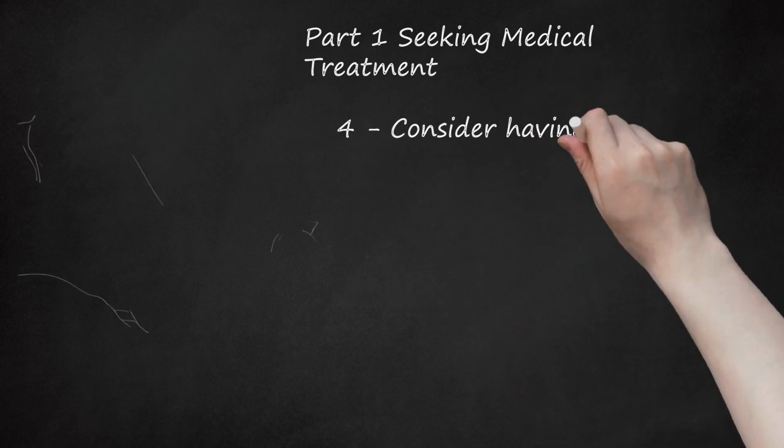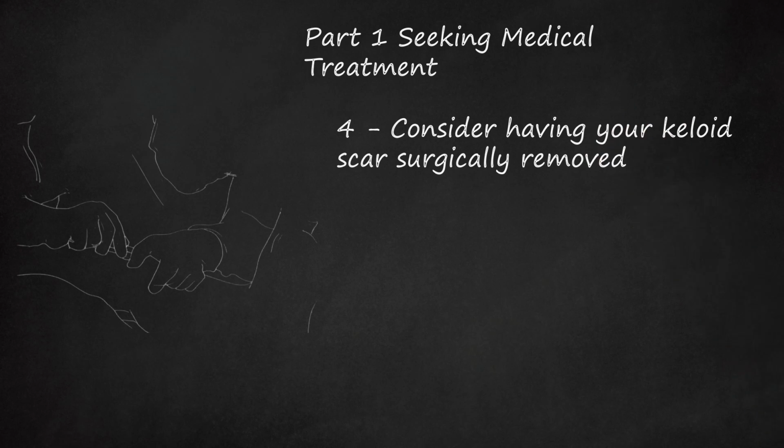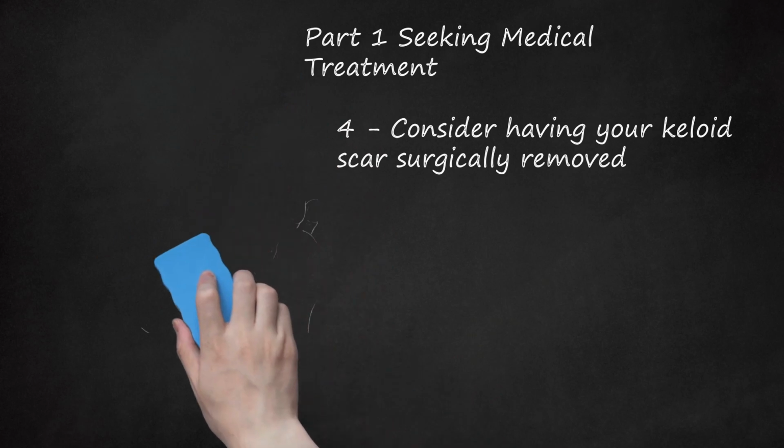4. Consider having your keloid scar surgically removed. Doctors are reluctant to remove keloids surgically because there is a high chance of additional scar tissue forming at the site. However, in some cases it may be helpful or necessary. If you have a keloid surgically removed, be sure to follow all of the after-care instructions carefully to prevent a new keloid from forming.